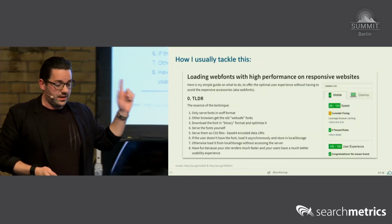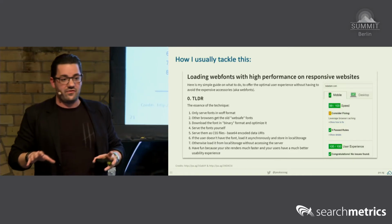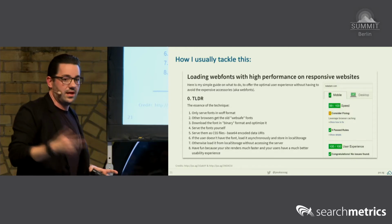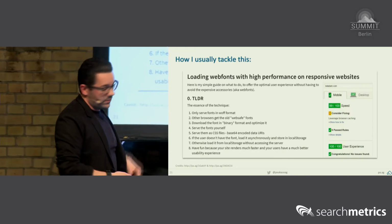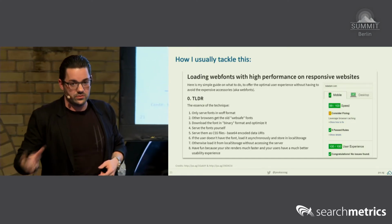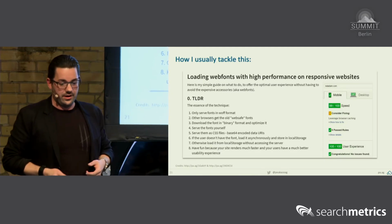The link is in there, so you can follow up on that. If you're using any type of custom font that's not on a system, so not, I don't know, Tahoma, Arial, whatever that is, this is what I would do. Just walk through it with the tech guys. There is a way to do it, and there's a way to do it fast, and there's a way that also doesn't make the site flicker around.